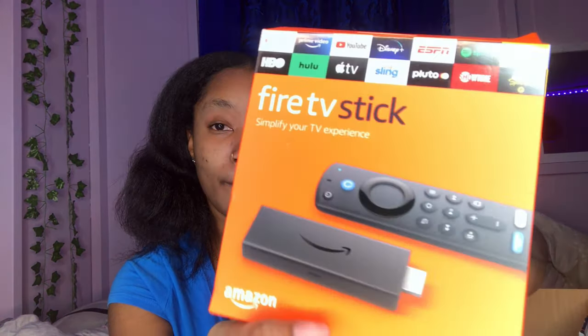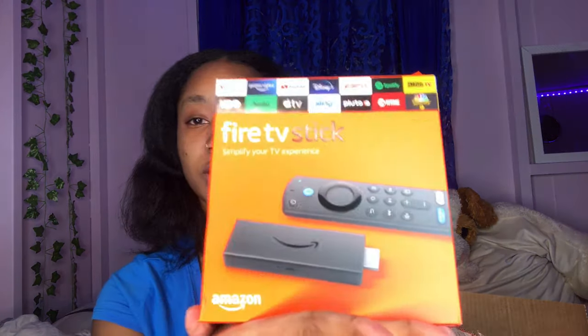I also bought a Fire Stick for my parents' room because they need one. They have a TV upstairs and they don't use it, so I thought I would get them a Fire Stick so they can watch television. So this is the one I got. The toys are also Christmas presents, but they came after Christmas, so I will wrap them and give them for New Year's. Because why not? You know what I mean?